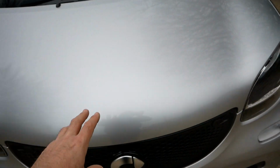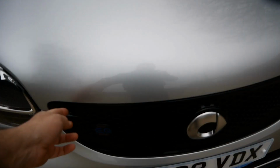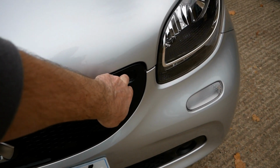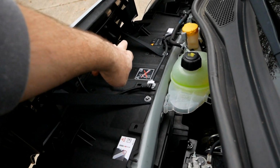Bonnet is plastic on these, and like the ForFour, it's not a conventional opening bonnet. What you do is you pull these two tags there, which releases the front. You then pull it down a bit, and then it just hangs on these two fabric straps there.